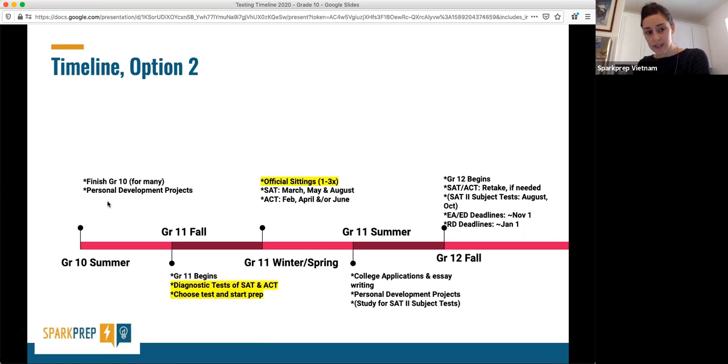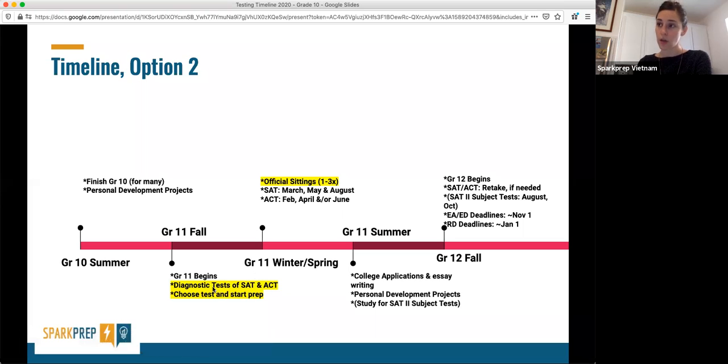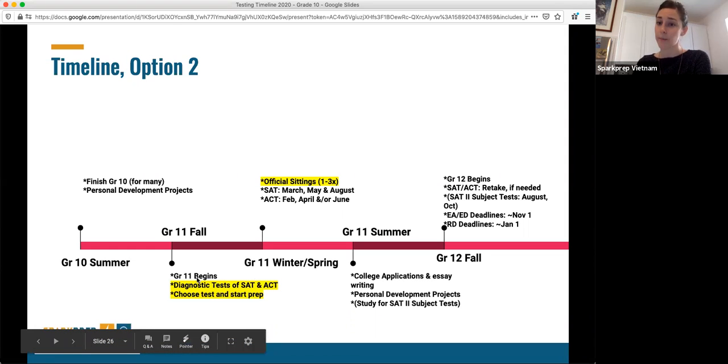So what you'll notice is this option 2 is bumping back the start of test preparation really until this fall of grade 11, so that you are bypassing a bit of the uncertainty, right? By fall, we should have a better sense of what your testing options are, and you can plan accordingly.